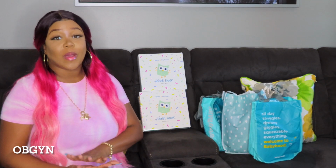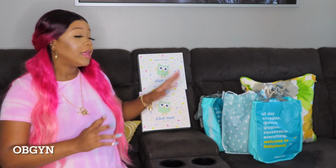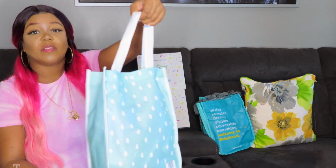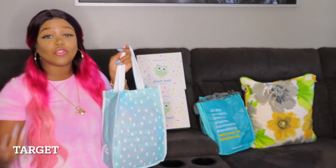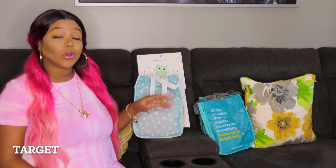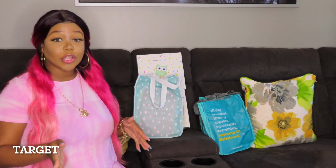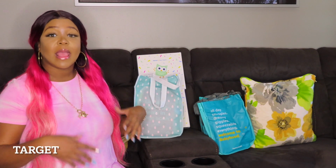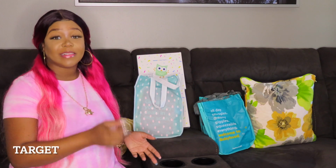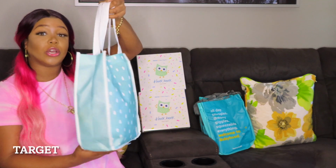When you go to your OBGYN, some of them, not all, but some, do give you free sample goodie boxes. So this bag that you see right here is from Target. With Target, it's the same thing. You just go online, sign in, and make your account just like with Walmart. Then you will get a code, a little barcode in your account. When you go to a Target store, you go to the customer service / baby registry desk and show them the barcode. They scan it and then they give you a free goodie bag, okay? So that's how the Target goodie bag works.